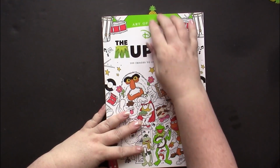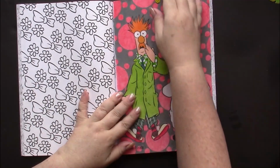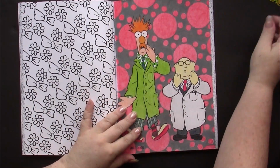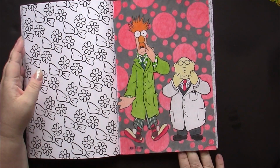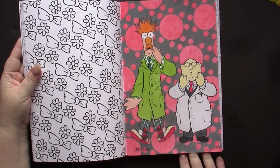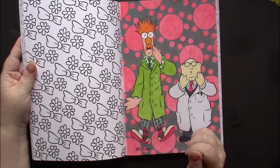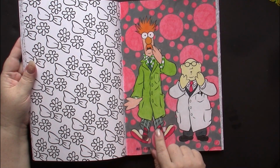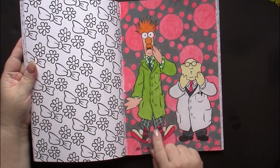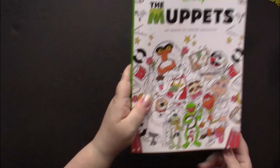Okay, and then this was a Color Your Hoard, and this was a Spin the Wheel pick, this book. So I did a page out of it, and I did this one right here. Some of my favorite characters, Beaker and Dr. Bunsen. So yes, I had a lot of fun coloring these, and I think I used Artezas for this. And I think it's really cool how I used a white Posca pen to make plaid for his pants. Yes, I thought that was pretty cool. And I enjoyed coloring in that book.